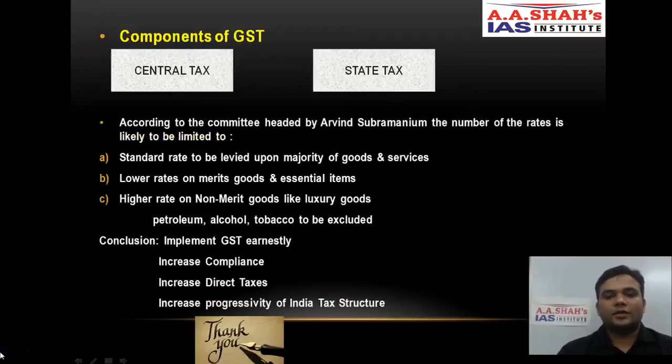Coming to the last leg of this lecture, we need to see what the components of GST are, because there could be a question on the modalities and technicalities associated with goods and services tax. So one is a central tax and one is a state tax. There is going to be a central GST as well as a state GST. Now, according to the committee headed by Arvind Subramanian, the number of rates is likely to be limited to a standard rate to be levied upon the majority of goods and services. There is no need of explaining anything in this.